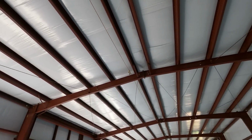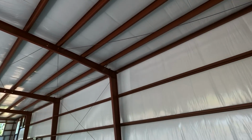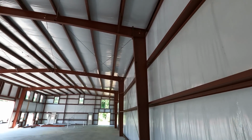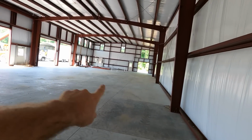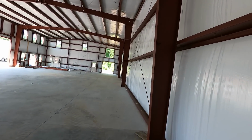We chose a very reflective roofing material so that the building stays cooler. It is 90 degrees outside right now and it's about 70 degrees in here, so absolutely awesome. These are, again, our steel beam construction. This is an engineered, custom built building, and it's cheaper than putting a pole barn up. The width is 50 feet. We're 125 feet long, okay? That's how it all works.